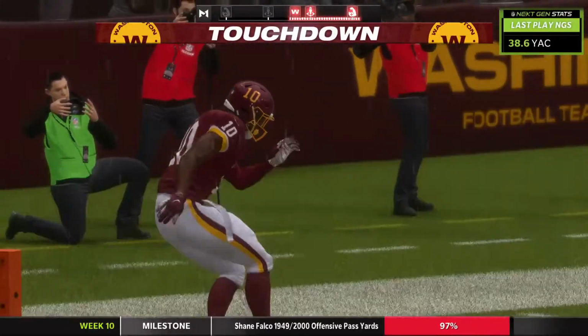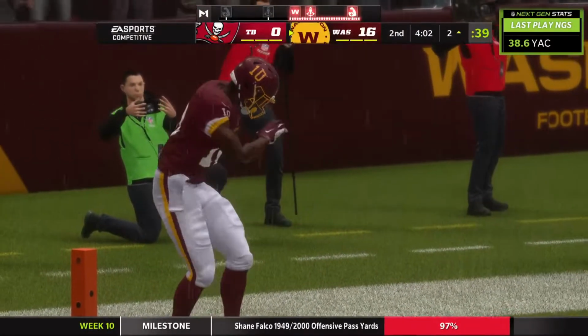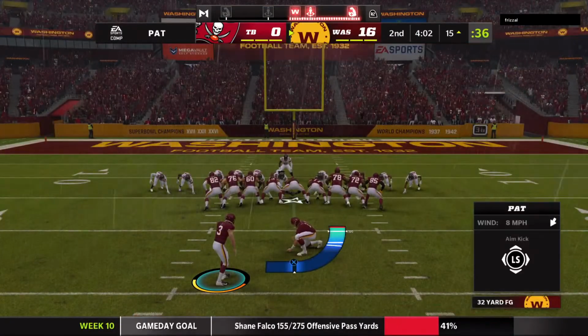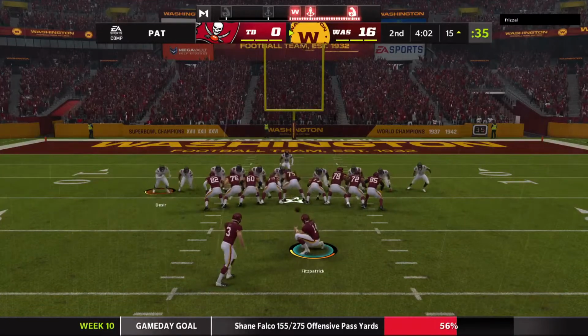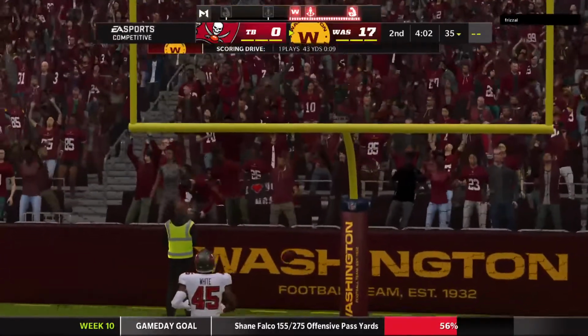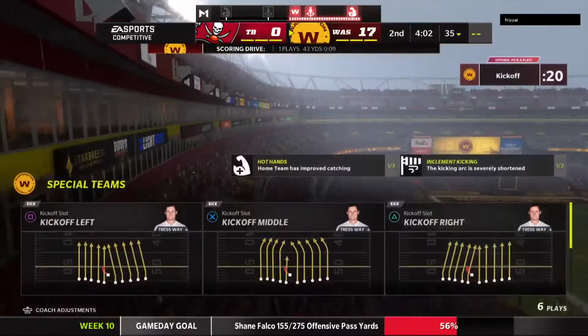Curtis Samuel, his fourth touchdown on the year. And Washington going to add on to their lead. Footing always a concern, but the extra point's up and good. And that makes our score 17-0.